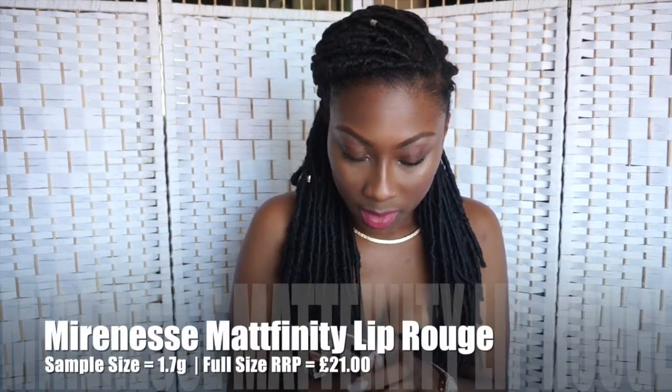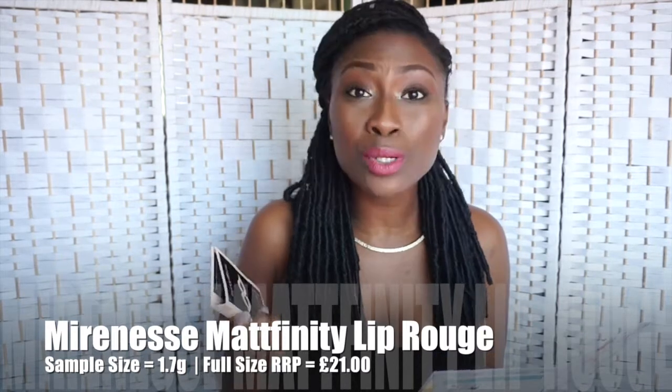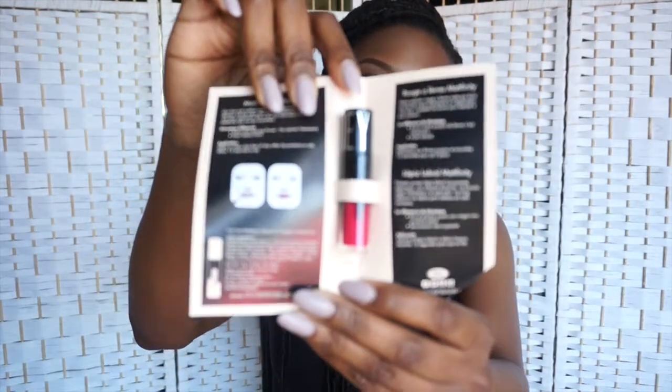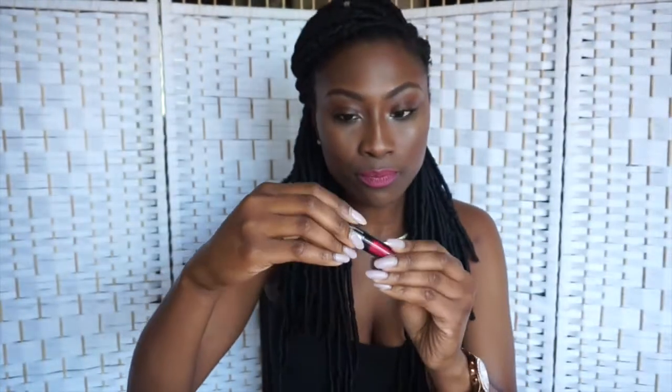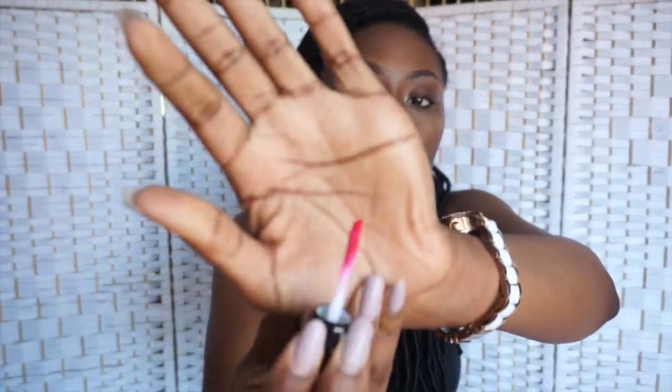So the first thing that I see is this. I cannot pronounce it. It is Mirenesse. I'm butchering the name, I'm really sorry. Mattifying Lip Rouge, New York, Paris, Sydney. It retails originally for £21. I guess it comes in like this, and it is a liquid lipstick, I assume. It's a matte liquid lipstick, and it comes in this doe-foot applicator.